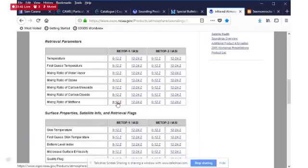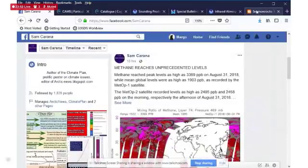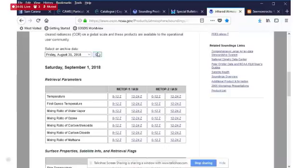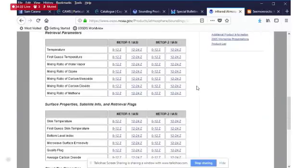And so when we go to methane, what was that date from Sam Carana's? August 31st, okay. So where was I? Here I was. If we want to go to August 31st, we've got it here on the drop down button, and we click go. Now it says Friday, August 31st, retrieval parameters. And we've got METOP 1 and METOP 2, and those are the two different satellites. I don't know if they cover different parts of the Earth or what, but let's just get going here with methane. We're starting in the morning, 0 to 12. That's Zulu, but anyway.